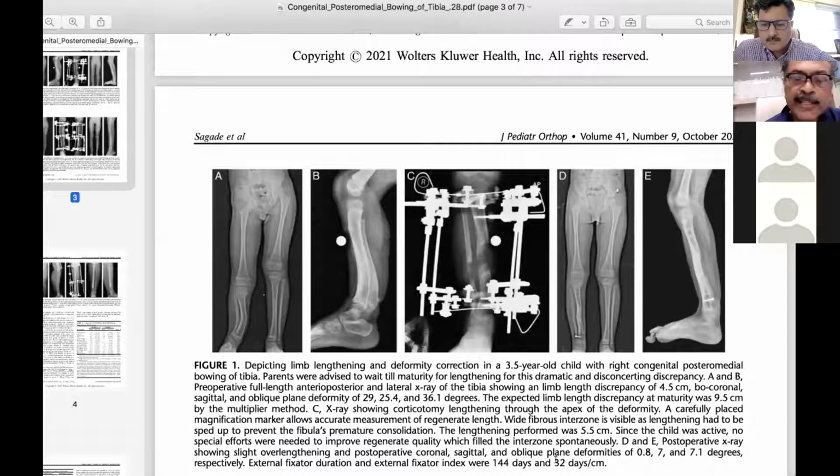I lengthened him by 3 centimeters when he was very young, at 1.5 years of age. And then he came back again at the age of 11 years for a second lengthening, where he got 4 centimeters in the metaphysis because the diaphyseal deformity was gone. So I totally lengthened him by 4.1 and 3. So he got 7.1 centimeters of length, but his multiplier method said 8.7. And when we followed him up to maturity, I think he was only 7 millimeters short, with only 2 lengthenings. So there is a stimulatory effect of early lengthening.